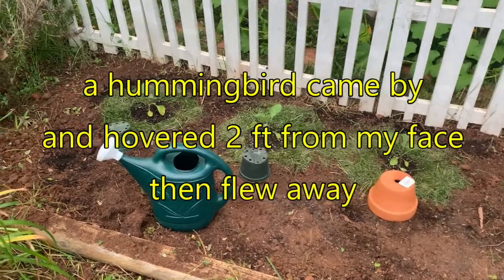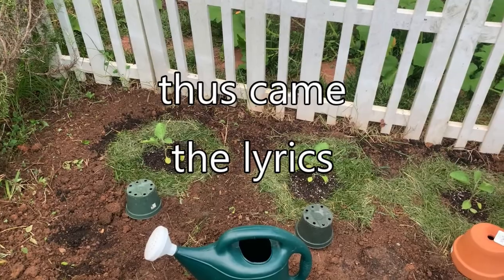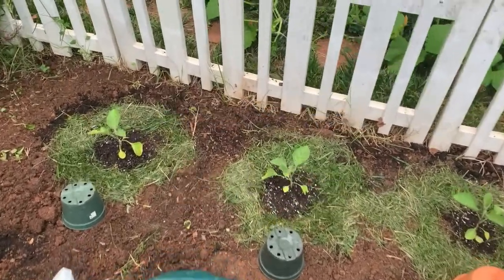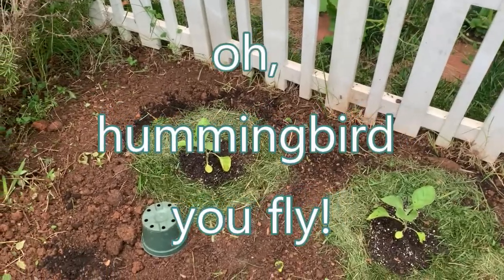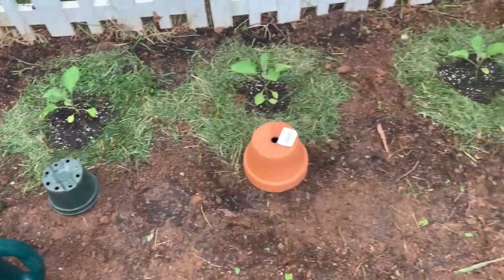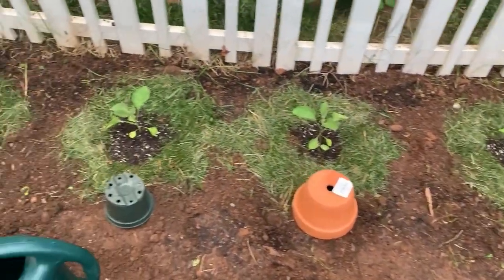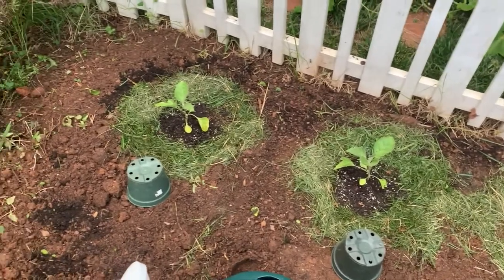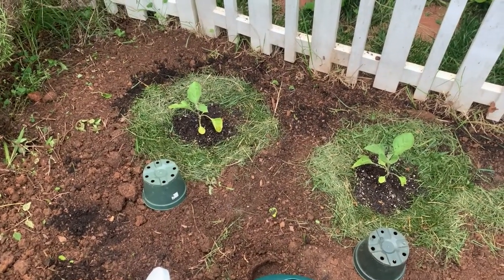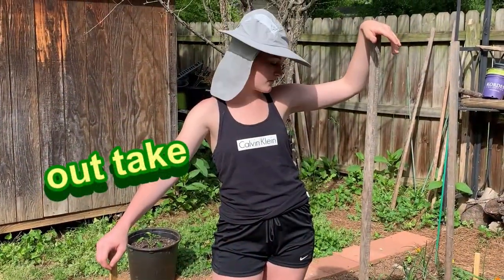Today, hovered a bit, then he flew away. Mr. Hummingbird, where did you go? Hummingbird, do you have a soul? Oh, hummingbird, you fly. God's creation before my eye. Oh, hummingbird, you fly. See you tomorrow if you get by.